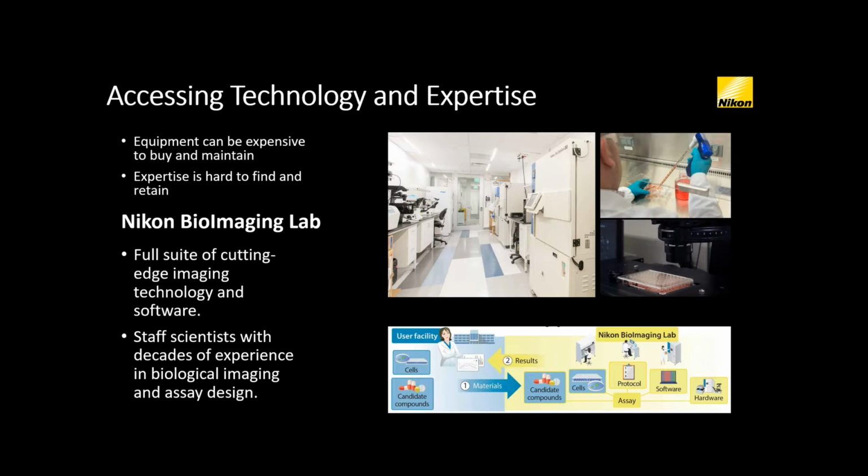And so that's where we've created the Nikon Bio Imaging Lab. At the Nikon Bio Imaging Lab, we have staff who can handle any type of experiment along the lines of the ones that I've shown you in this PowerPoint, including screening and 3D imaging. We can do anything from you just send us your samples, we image them and send you the data, to send us a protocol, we culture the cells, we run the experiment, we do the data analysis and send you back quantitative data as well as imaging data.